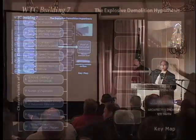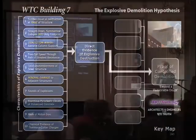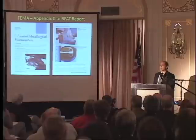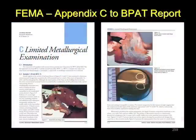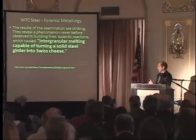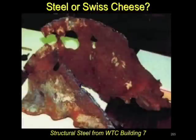Now, all of this evidence together points toward explosive destruction. Interestingly enough, fire can't account for any one of these 10 key characteristics, let alone all 10 of them. Not only that, we have FEMA documenting in Appendix C of their BPAT report in May of 2002 the melting of steel. Again, fires can't melt steel, turning a solid girder into Swiss cheese, like this piece here.